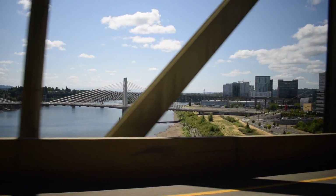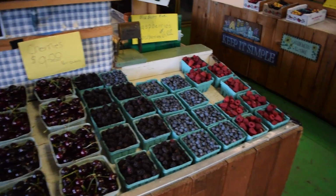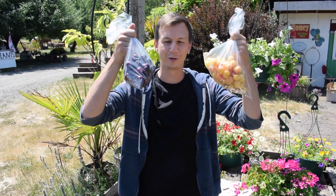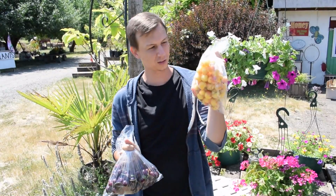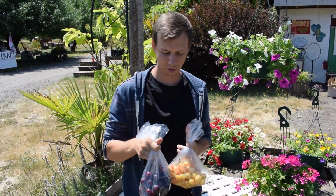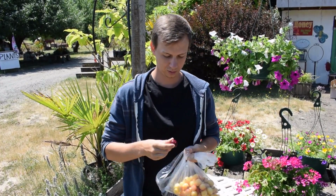Before getting too far, we made a stop at a fruit stand to get some classic Pacific Northwest produce. So we stopped at a fruit stand here, so that means it's time for another fruit review. So we got some cherries. I believe these are the Bings, and these are the Rainier cherries. So we'll start with a Bing cherry. I think that's the one that I'm most familiar with.